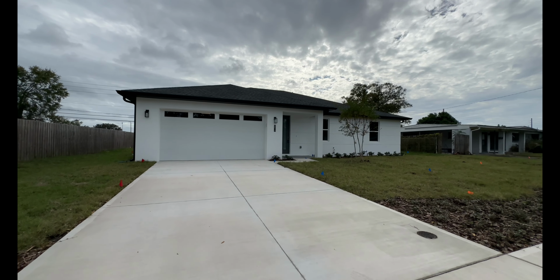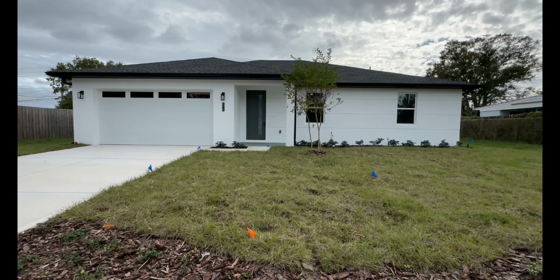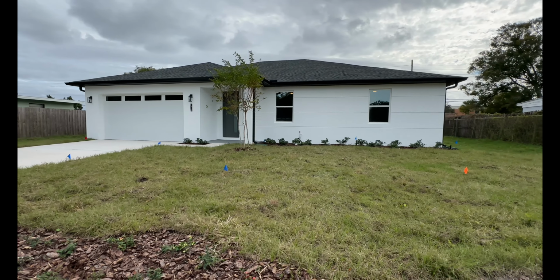But today we are visiting a nice community here in Orlando that's well established over the several years. We are visiting a brand new construction home, which is under that $500,000 price point with a ton of finishes that you're going to enjoy.